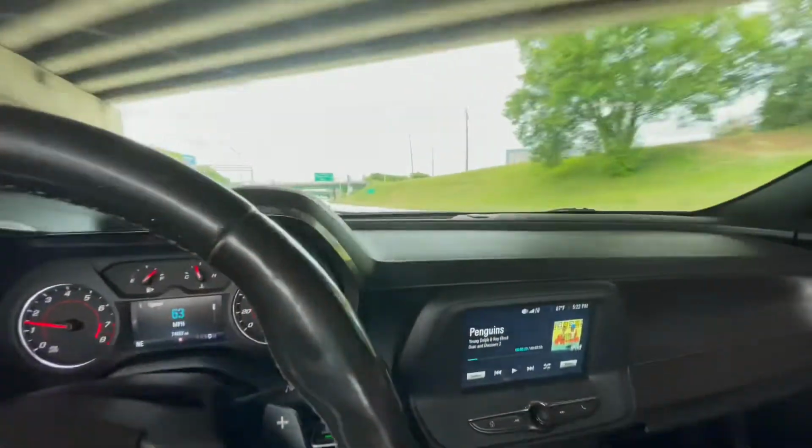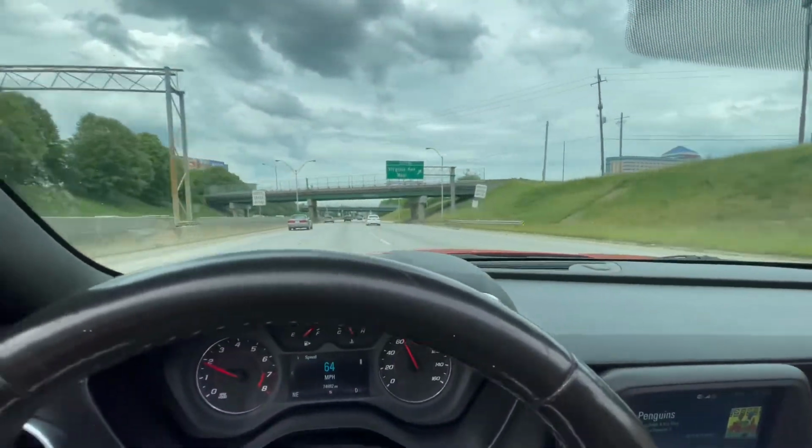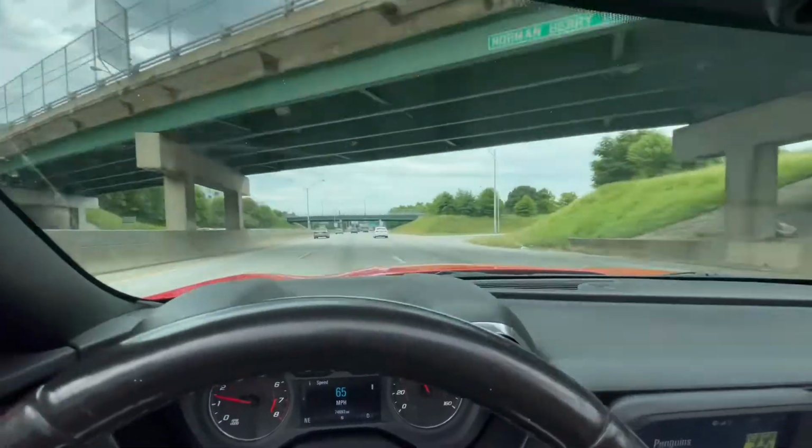Last video I did was also on the Camaro. This video is going to be on the red Camaro, the 2018 Camaro RS convertible. This is the last Camaro I bought, I believe. This is the 18, so it's the newest one out of all of them. The other ones were 17s and 16s.